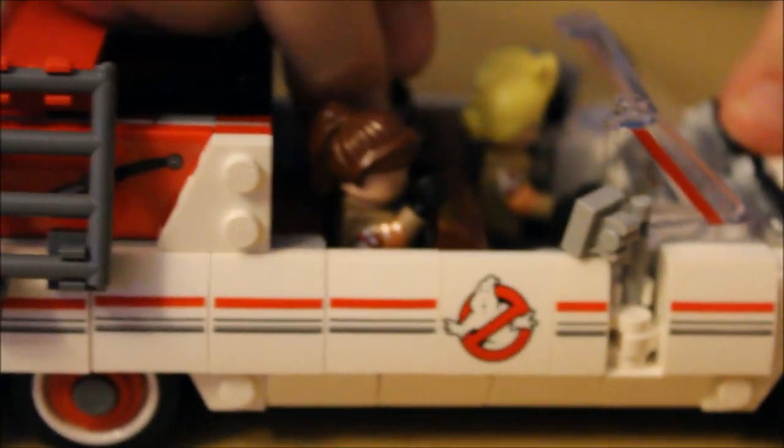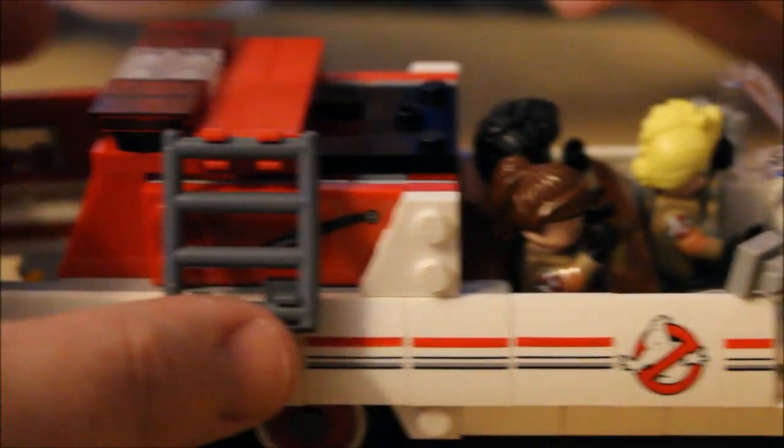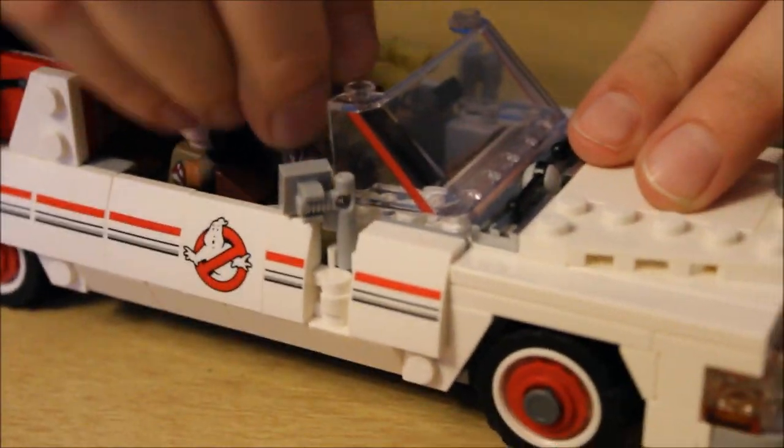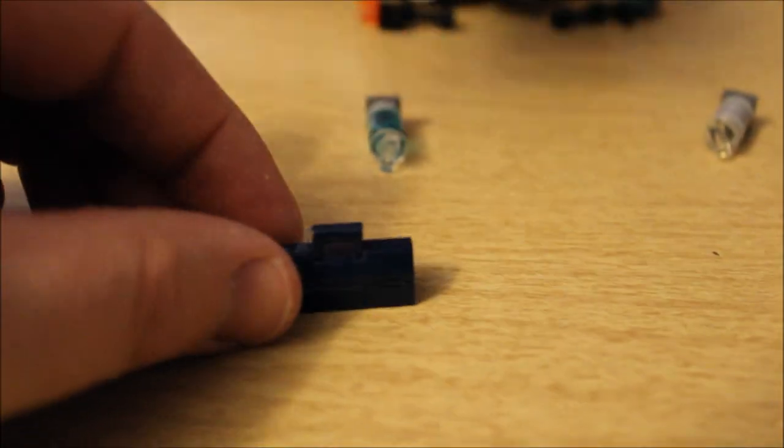What are these? Got them all? A wrench? I know, I built this one. I had this one myself. Oh, the toolbox? Yeah, that's the toolbox. And the back pull. This came in the back pull too.